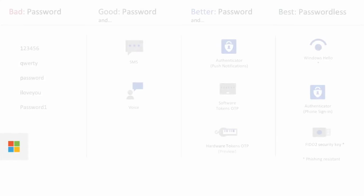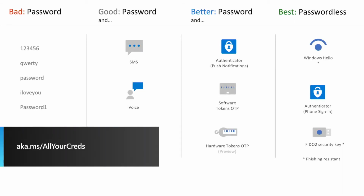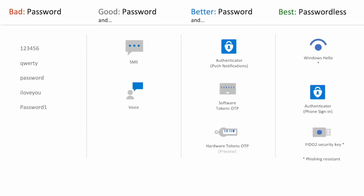So really, we should all be thinking about how we are protecting our own accounts, whether they're personal or work accounts. As strong authentication adoption is increasing, attackers are becoming more sophisticated. And the traditional MFA methods are prone to some known vulnerabilities, such as social engineering, account takeover, device theft, and our focus for today, phishing.